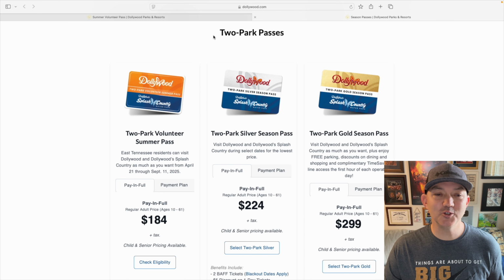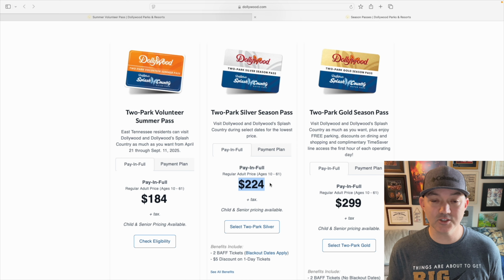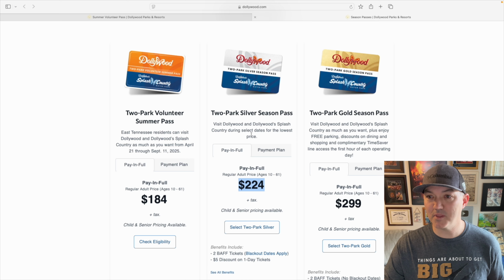And if we look at the 2-park pass version of the volunteer summer pass, you can see it comes in at $184 versus $224 for a silver 2-park pass, which would also get you into Dollywood Splash Country, not just Dollywood. And that pretty much is the season. It starts in May is when Splash Country opens. In fact, let's pull up the calendars real quick.